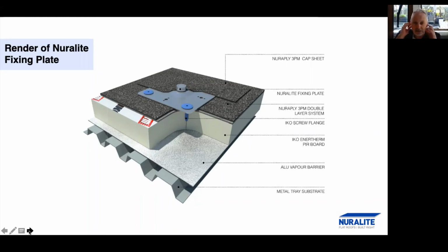So this detail here is showing the Nuralite fixing plate on a TPM warm roof. We have a metal tray as the substrate in this example, with a vapor blocker that we place on top of the metal tray. That's an aluminium foil vapor blocker. We then fit the PIR board to the design thickness for the R values that you've chosen. We then install the 2-layer TPM membrane system, the vented self-adhesive base sheet onto the aluminium foil, minimizing flame to the board and to the area, and a TPM mineral cap sheet on top.